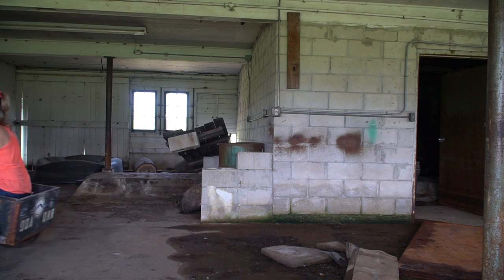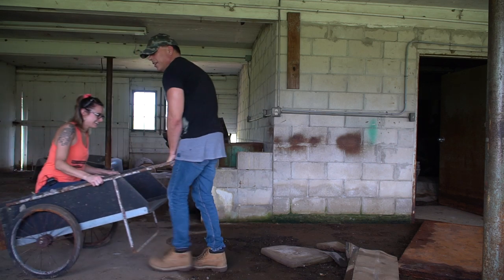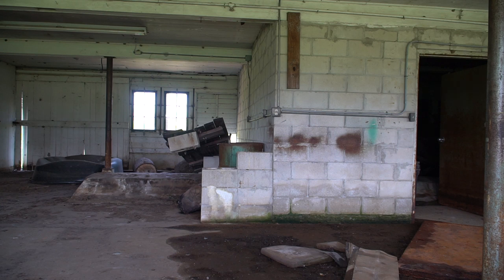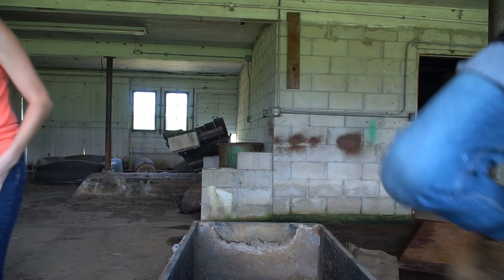Bye! There's Ashley going for a ride. Hold on, guys. I don't want to trip. Alright, and that's how you urbex. Oh God. Okay, you ready? Thank you. Great success. That was fun. That was pretty fun.